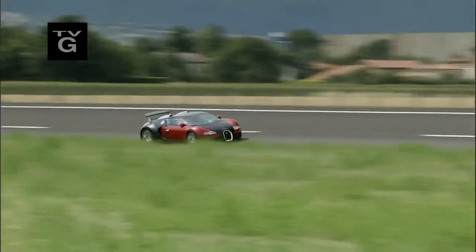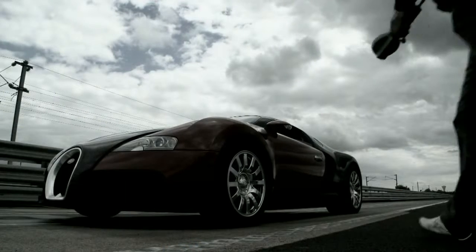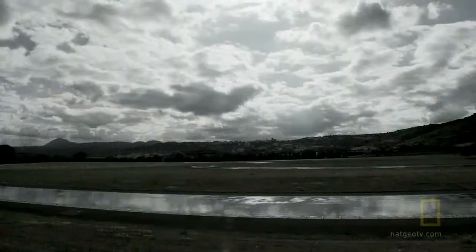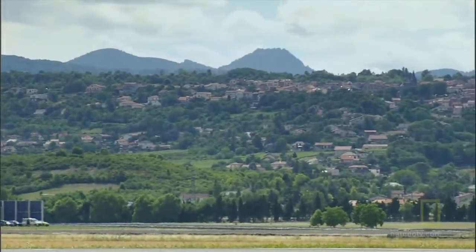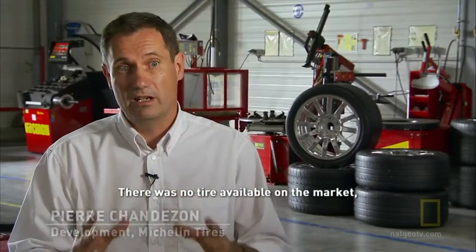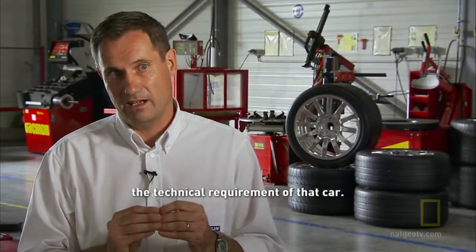One of the key parts of building the Bugatti Veyron would be something most people take for granted, but not Bugatti. At the end, one of the key points was the tires. Tires that would be developed here at the Michelin Research and Test Facility outside the small French town of Clermont-Ferrand. It was an extremely demanding technical challenge. You know, there was no tire available on the market that was able to meet the technical requirement of that car.